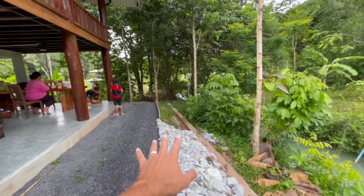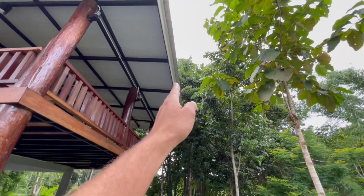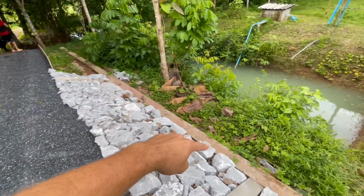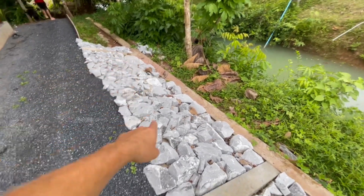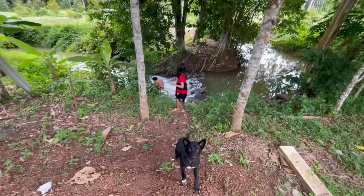It's okay, but it's not perfect. Also I can see they're solving a similar problem to me here. They've got their roof up there with no gutter, so I guess they've got a fair amount of water falling down here, and they've concreted it. I want to know where he got these big stones from, because I might want a few of them.